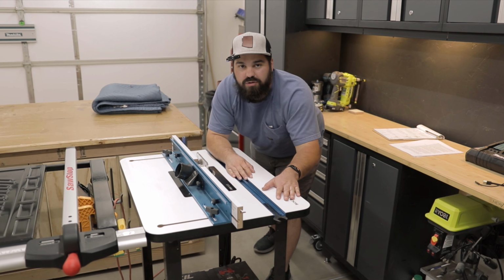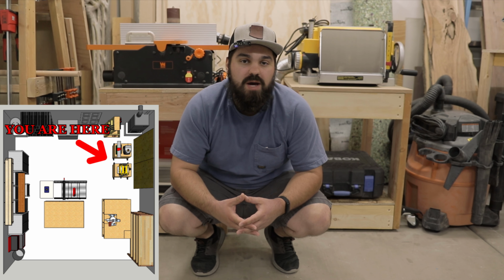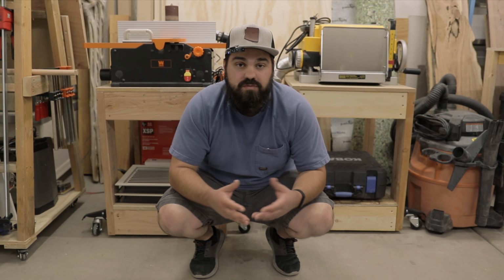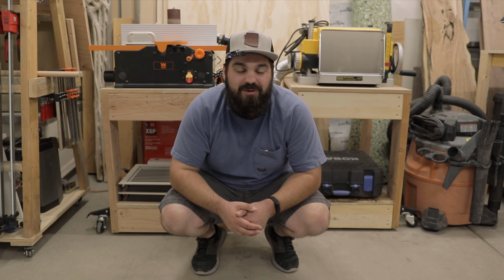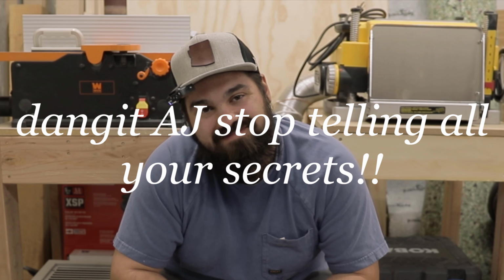I also have a Rockler router table, but that's pretty self-explanatory. One of the most important things in a shop for me is making things mobile if at all possible. You never know when you may need to relocate things if a larger project comes through and just completely breaks your shop layout. Or you get the uncontrollable urge to rearrange your shop anytime it makes you anxious.